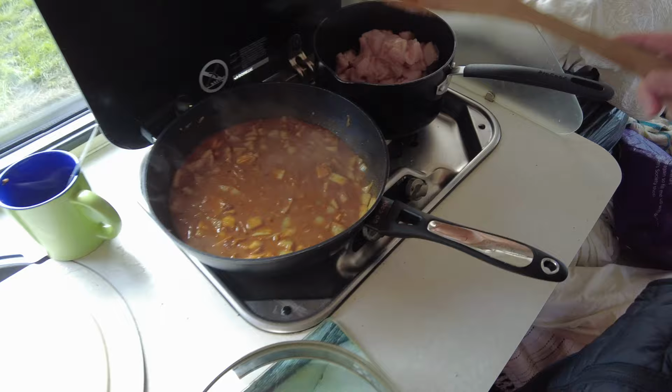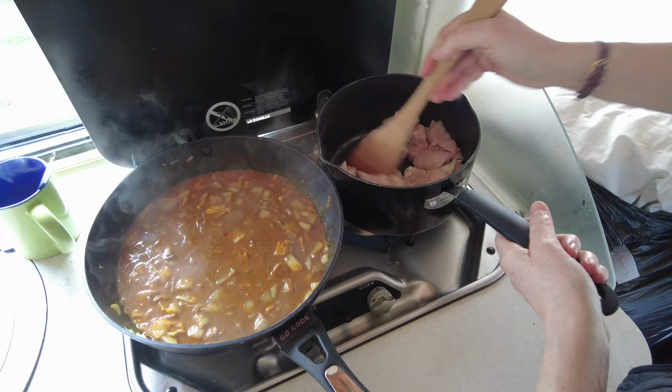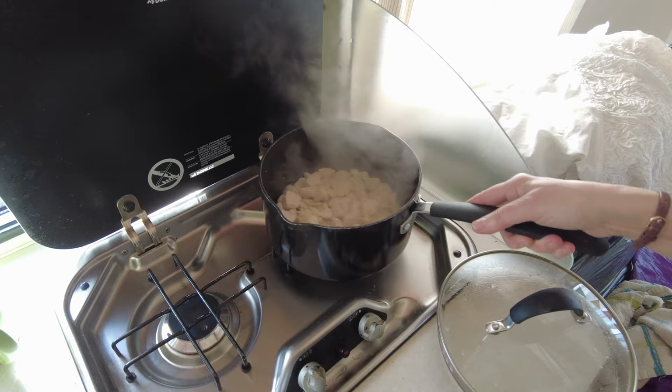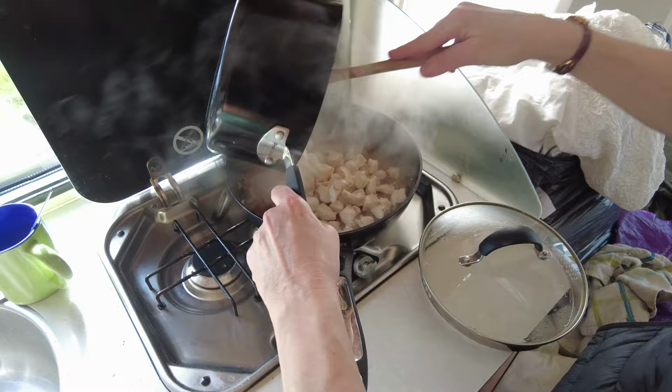So we have a problem. These are Eriba hobs. They're all right for tiny pans, but these pans are too big for this hob. But we're just having to manage. Okay. Right, I've put the chicken in here because the gas is not that great, so I'm going to make sure the chicken's sort of cooked. I'm going to put this on here and I'm going to transfer the chicken into the curry.